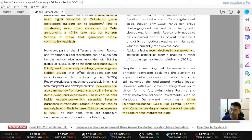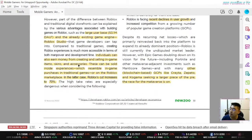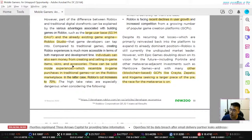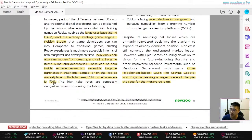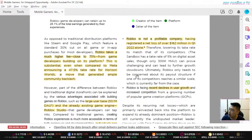And they already have an existing game engine, so they built a game engine, right? At the same time, they talk about how individuals can make money. They can actually create and sell in-game items, skins, and accessories, right? But if you sell it using the marketplace, Roblox's cut increases to 70%. So it means that they're taking a lot of money from the creators, right?